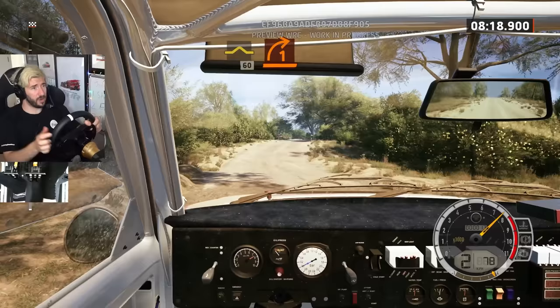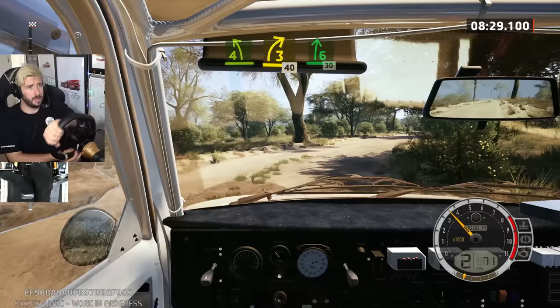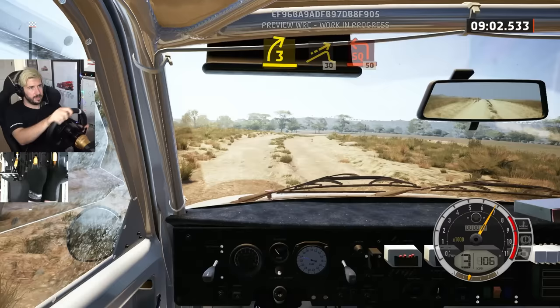So happy I got a handbrake. I would not be able to do this without a handbrake. Of course, in real life, these didn't have handbrakes, I don't think. Because the way the forward drive was set up, it was always on forward drive, so if you pulled the handbrake, you'd basically stall the car.